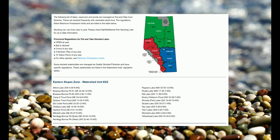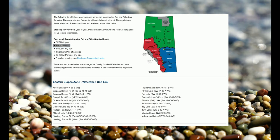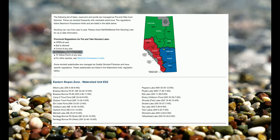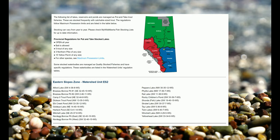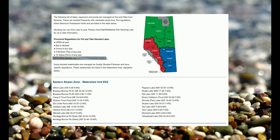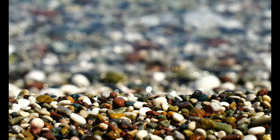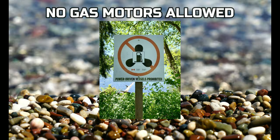This means Mitchell Lake is open all year. Bait is allowed. You may keep 5 trout of any size, 3 northern pike of any size, and 15 yellow perch of any size, although there is no evidence of northern pike or yellow perch in Mitchell Lake. For all other species, please see the maximum possession limits. You should also note that there are no gas motors allowed on Mitchell Lake.